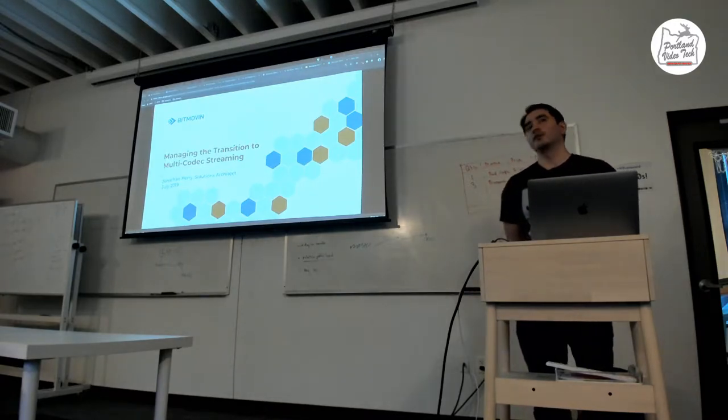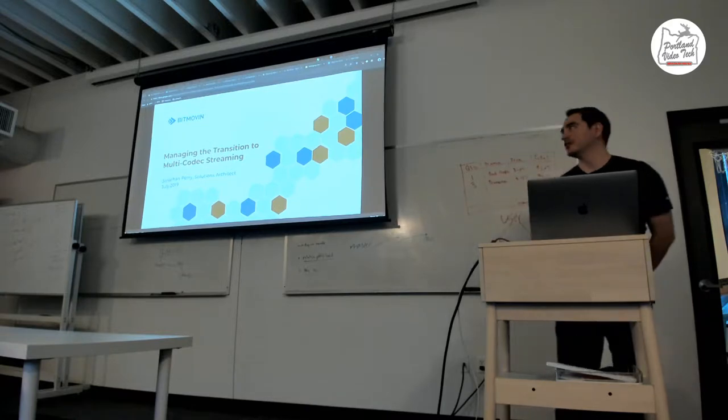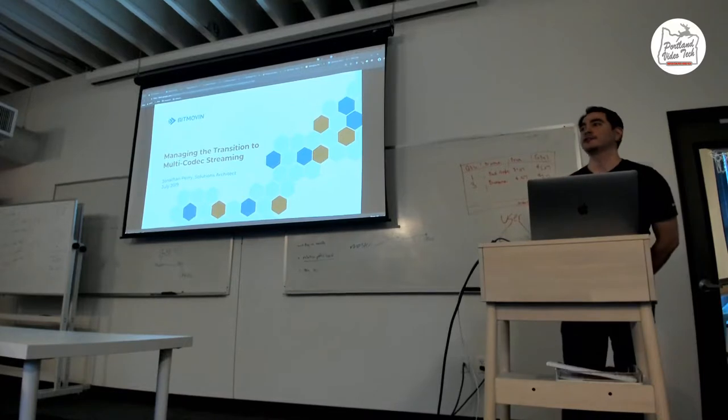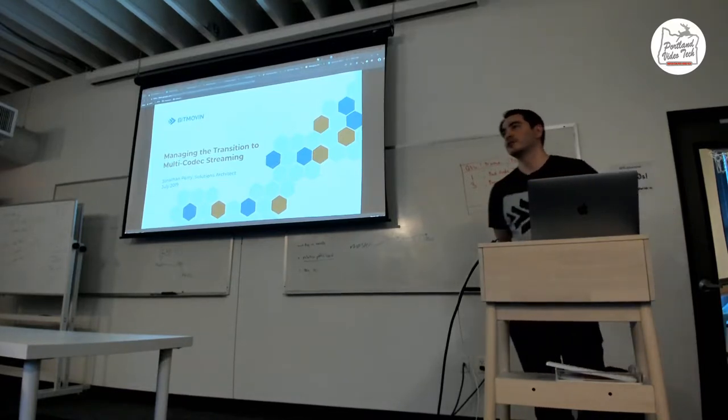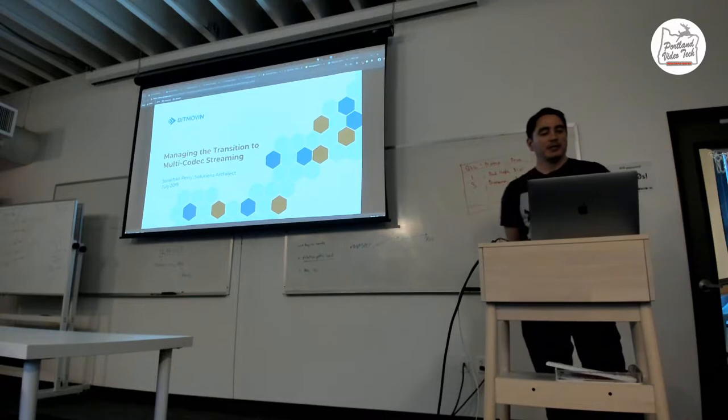So is anyone not familiar with Bitmovin? Just curious. So we're just a provider of some services around encoding, player, and analytics that you can incorporate into your workflows to use those aspects. My role as solutions architect is just to support our customers onboarding those products. But this particular presentation is around transitioning to multi-codec streaming.